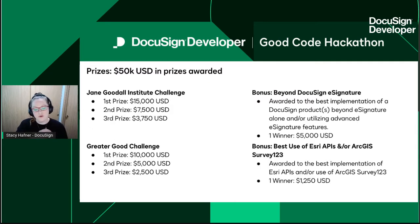Then we're going to do a quick overview. We've got about $50,000 in prizes to be awarded. We've got our Jane Goodall Institute Challenge. First prize is $15,000, and it is higher than our Greater Good because we want you to do that challenge. Also, a special callout to our bonus prizes. Mainly, you get a $1,250 bump for best use of Esri or ArcGIS Survey123. So pay close attention, because Jim is going to tell you all you need to know.